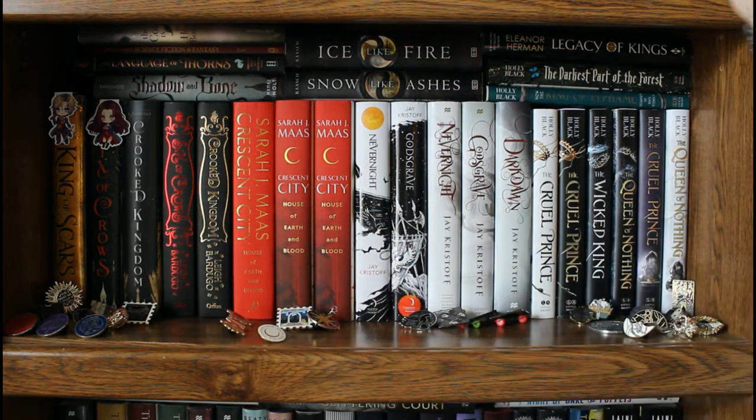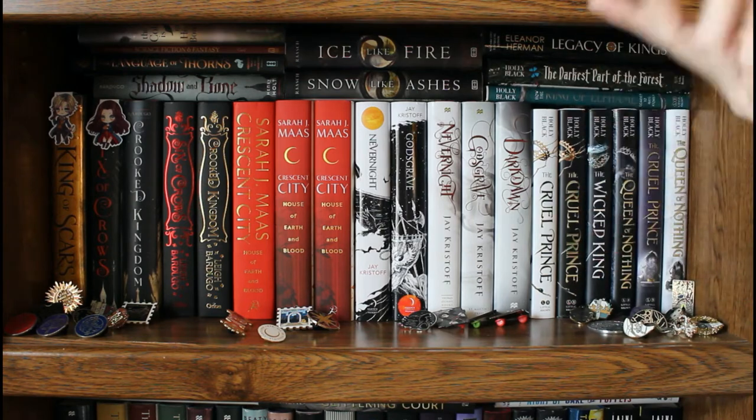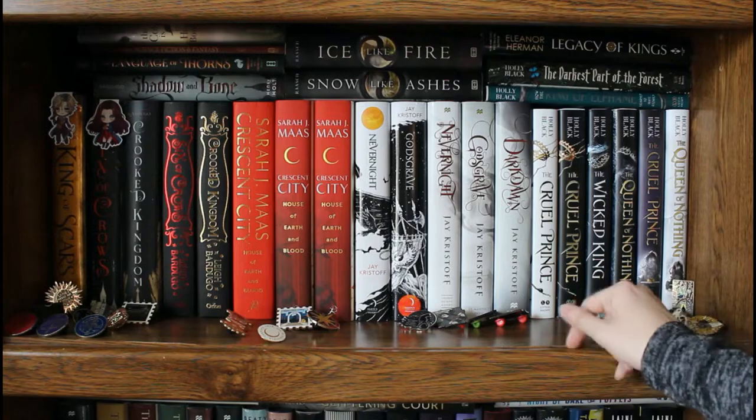Okay, so here we have my other shelf, which has more pins and stuff on it. I will scoot off the pins and I'll show you basically the only thing I really need to show you, which is a bookmark and one thing.